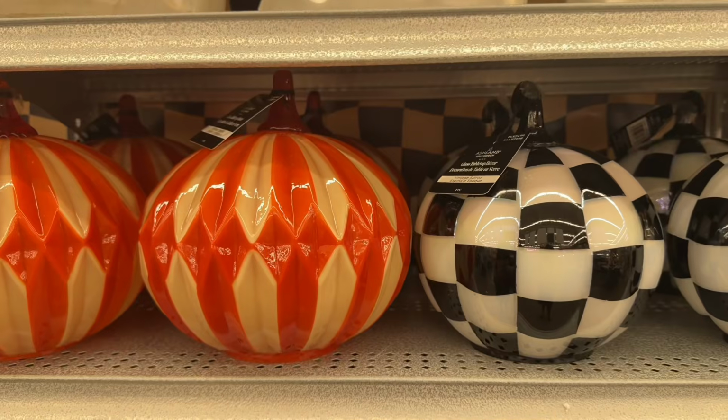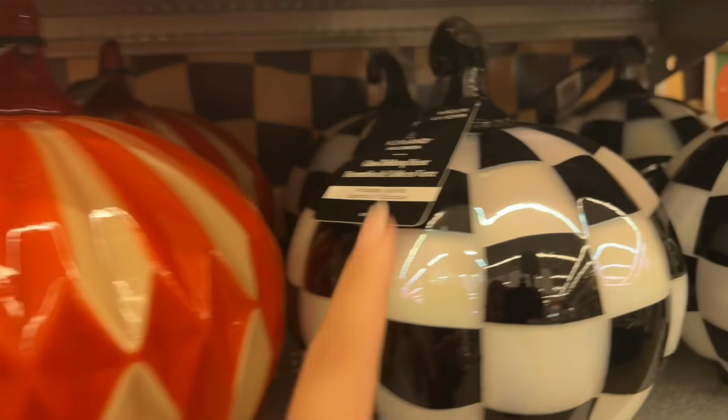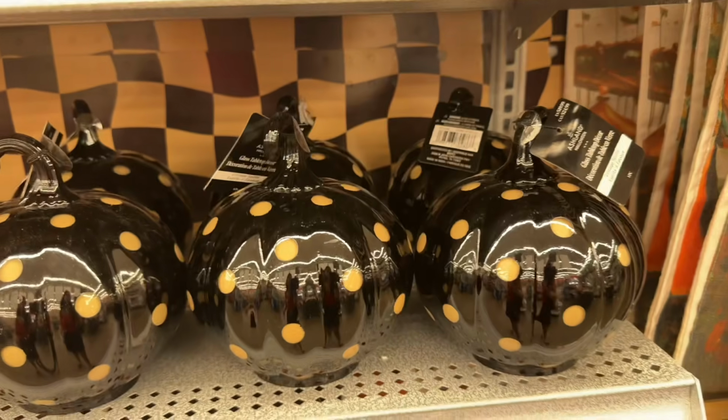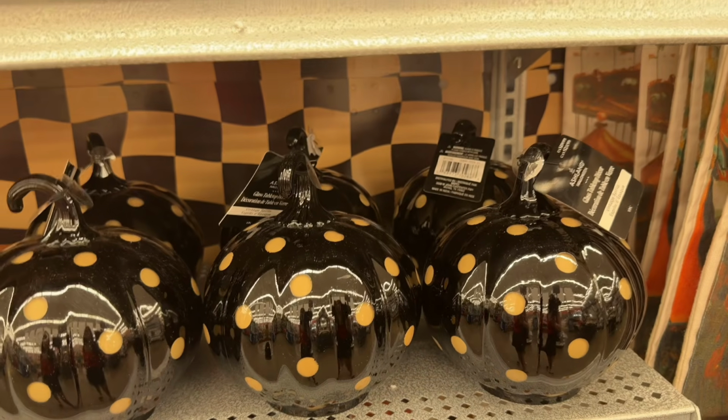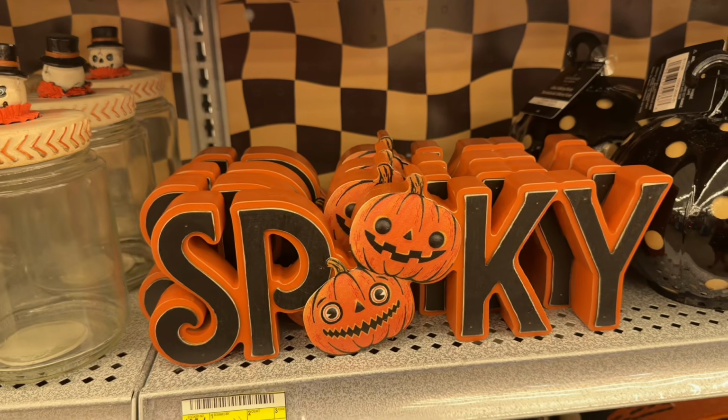We got these two style of pumpkins for 25 each. No, I'm sorry. This one is 25 and this one is 30. And then this one is 20. So they're all three different prices. Oh my God. Look at this, you guys. Look at this.